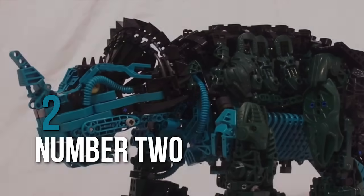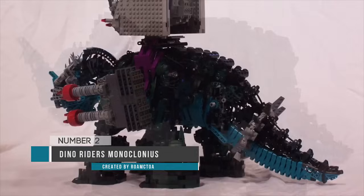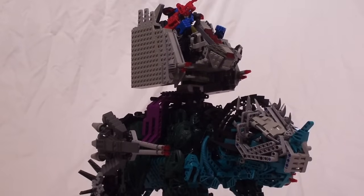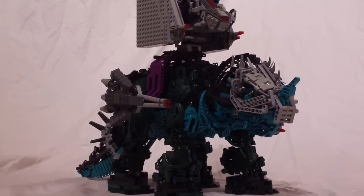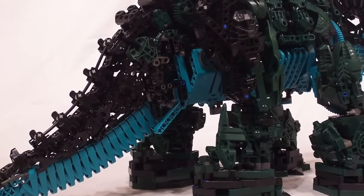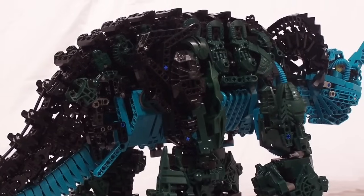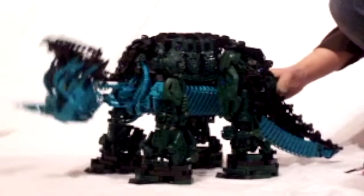Number 2, Dino Riders Mono Colonias by Roa McToa. The very first MOC I personally gave a perfect score for its solid appearance, sturdy build, and its near perfected accuracy to the source material that the model is actually based on. In retrospect, it's not the most aesthetically pleasing MOC I've seen, with the colors having a bit too much contrast and the dark green is a little off, but it still looks great. And really, the functionality of the MOC is what truly sells it.